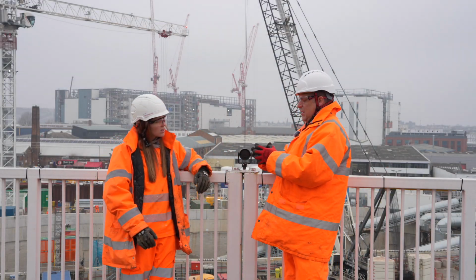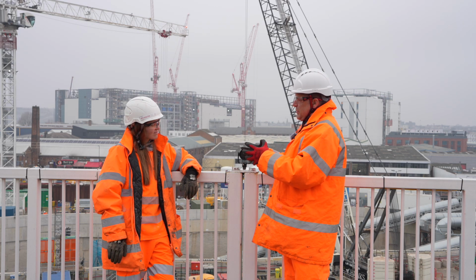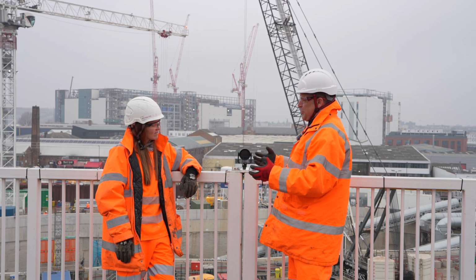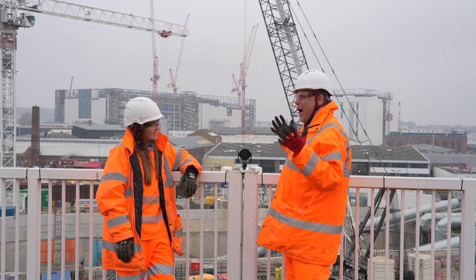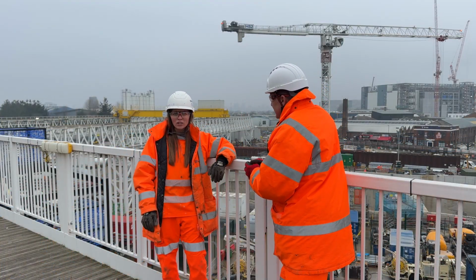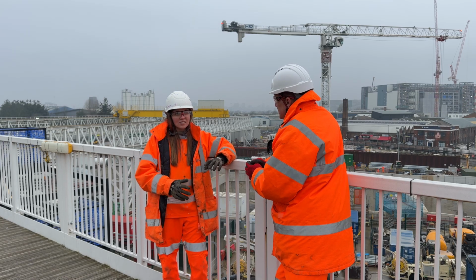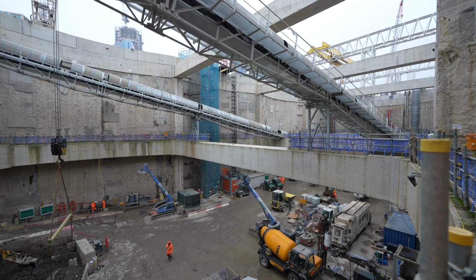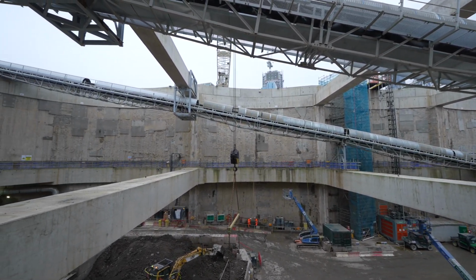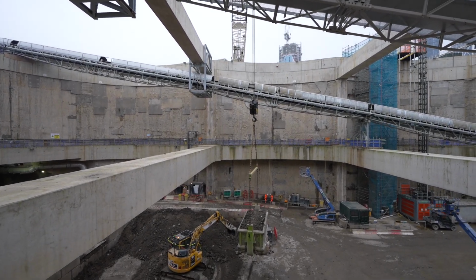So we've talked about all of the different things, how it all comes together, and what has been some of the really exciting moments for you so far with this project that made you think just wow? I mean, this site in particular has been amazing. It's one of a kind structure in the world. It's a caterpillar box that has never really been done in the UK before, and it's just fantastic to see the progress that a 40-metre deep box can be dug to allow for tunnelling is just absolutely incredible.